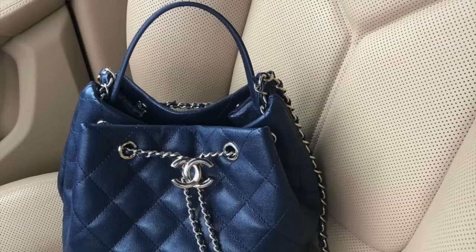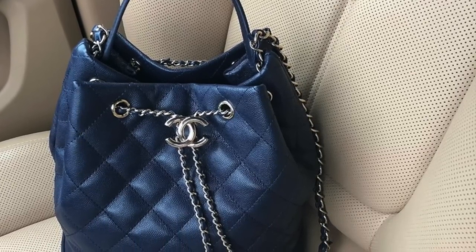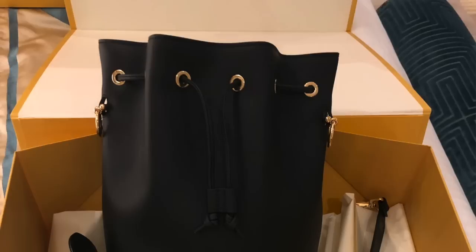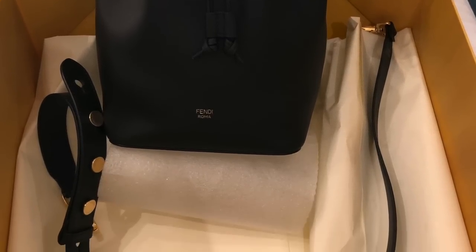But I realized very, very quickly, I'm not a big bucket bag person, and I only have one, and it's my Fendi Montresor. That one is so comfortable. It's so much more practical. The strap is thicker. It's soft. The Chanel one, and a lot of bags do this, they'll have a small piece of leather and then there's chain.